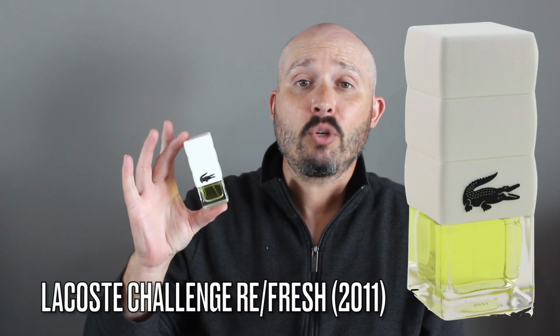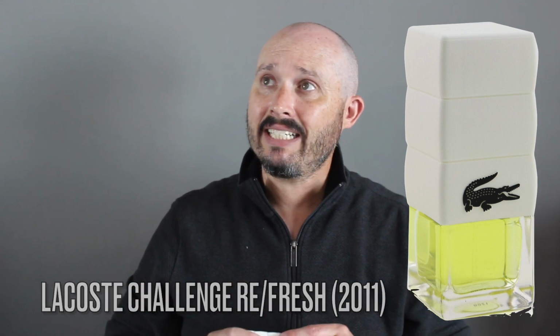Now we're getting into the official top 5. Number 5 itself, this one just never caught on, but it's different only because it has the note of oregano. Oregano is not a very common note when it comes to fragrances, but number 5 is going to be Challenge Refresh. This was actually launched in 2011. There's not a lot of videos on it, and the only place that I'm aware that you can get this is on fragrancenet.com for like 30 bucks.